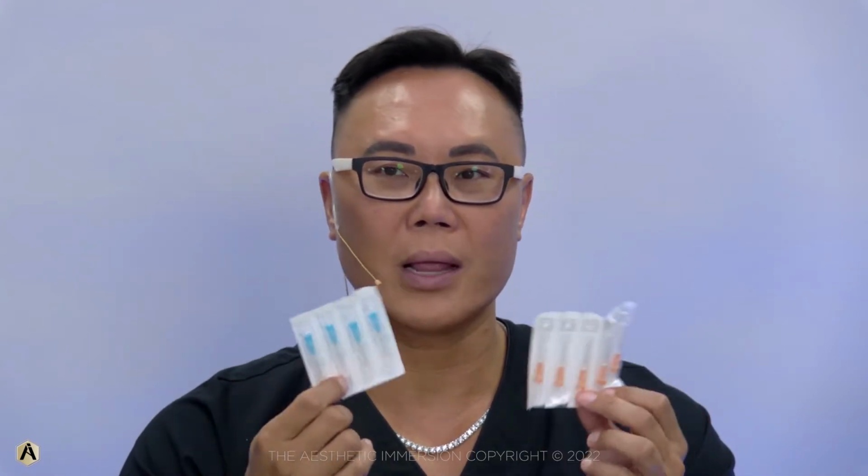But it's not that I don't use cannulas. I do use cannulas in specific areas, but I almost use my longer needles like a cannula. So this is probably one of the few and only things that I would say need to be in my toolbox.